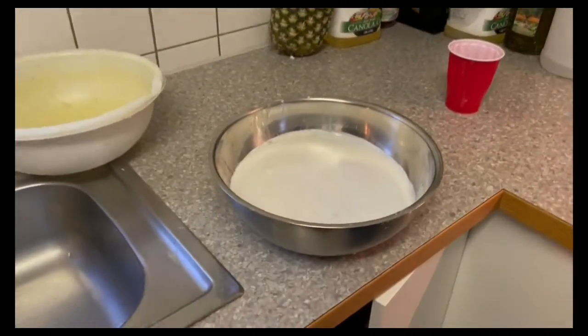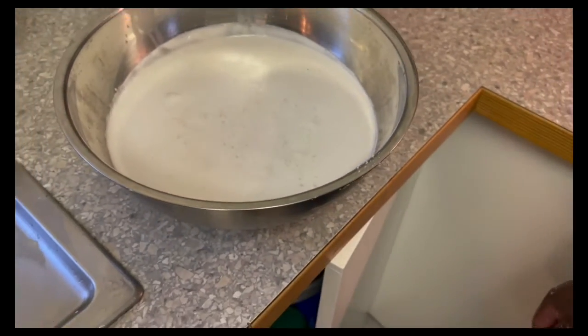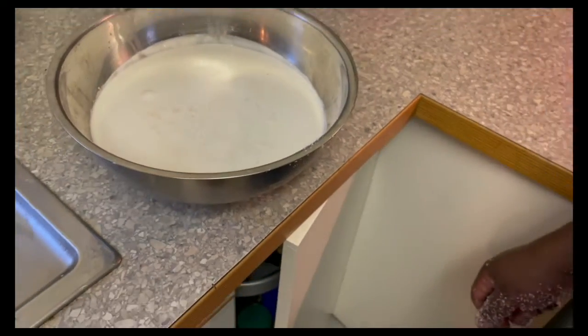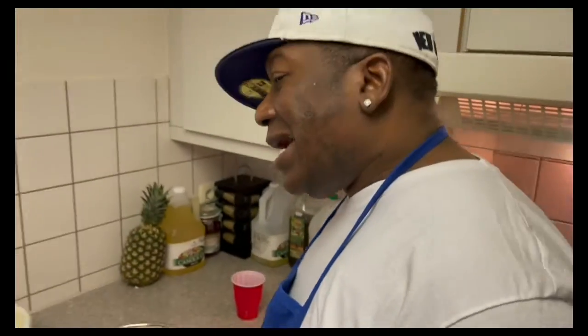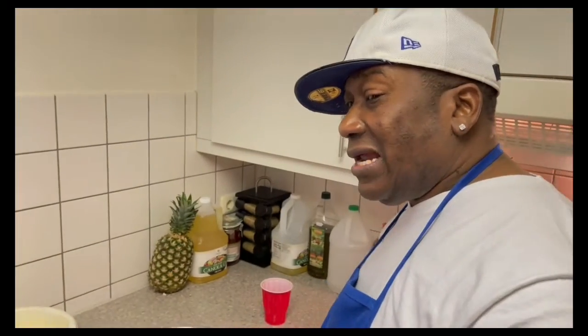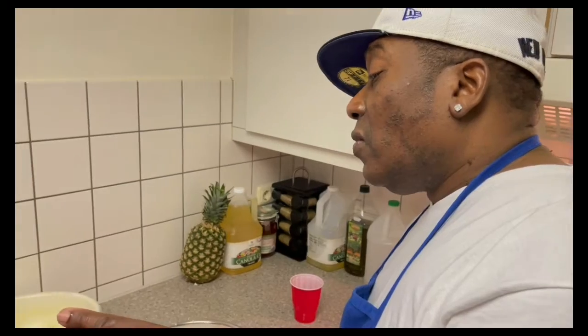Over here, it's blended up nice and creamy. I'm going to get the pots lined up for this. I'm going to make it boil down, and you're going to see all of the goodness in the coconut. But the saltfish, I'm going to make sure I deal with that, and the susumba over there.